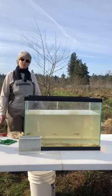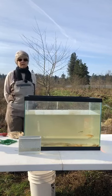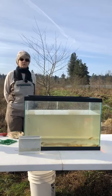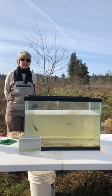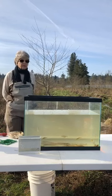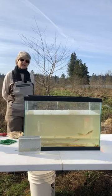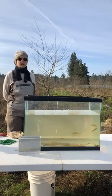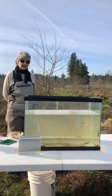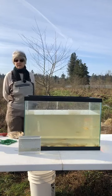There's about 25 native fishes that live in the waters of the Willamette Valley, and about 25 or so non-natives. And native fishes, like we have in this aquarium, and I'll talk more in detail about them in a minute, there's redside shiner, there's dace, there's sculpin, there's northern pikeminnow, there's lamprey and largescale suckers. Those are some of our native fishes.